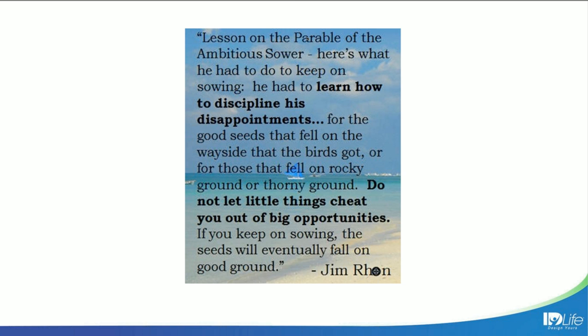Okay, and this is kind of what Jim Rohn says about the parable of the ambitious sower. He had to learn how to discipline his disappointments. For good seeds that fell on the wayside that the birds got, or for those that fell on rocky ground or thorny ground, do not let little things cheat you out of big opportunities. If you just keep on sowing, the seeds will eventually fall on good ground.